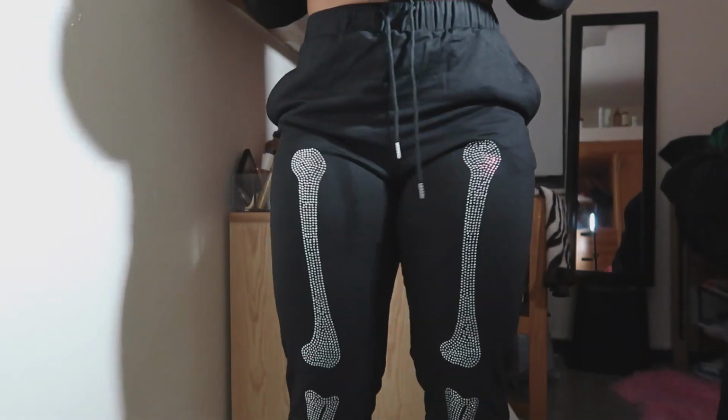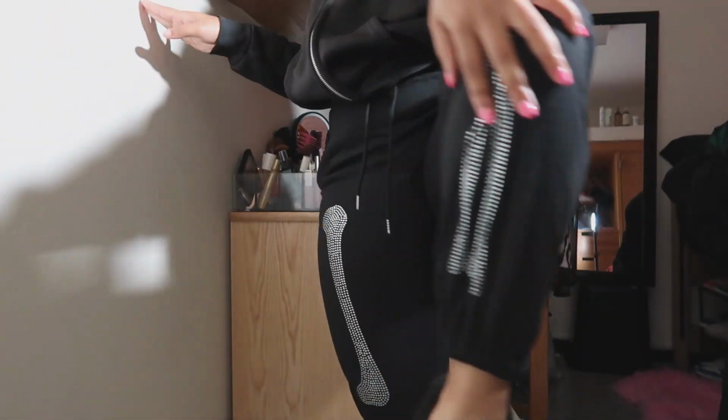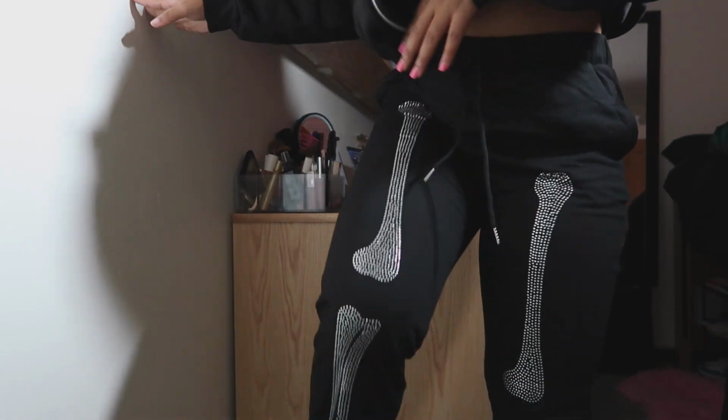The waistband on this is impeccable. The quality is so good. These sweatpants I'm going to wear over and over again because the quality is so thick. It's cotton. It's not that polyester material that AliExpress sometimes gives. It's actually heavy duty sweatpant material, which I love.